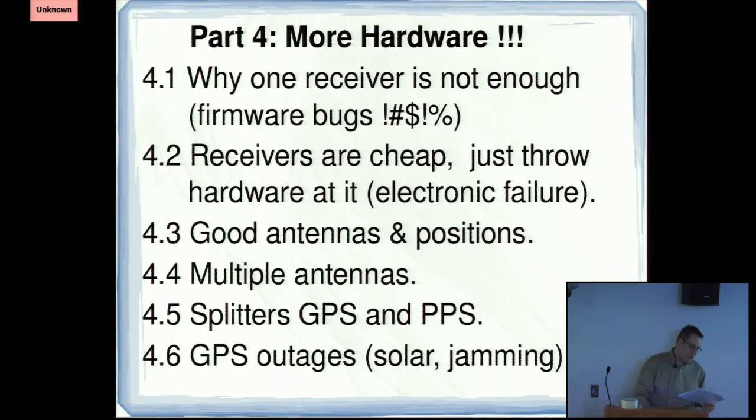Okay, you've decided on which GPS receiver you want. Now I'll cover why one GPS receiver might not be enough. I'll then cover other hardware such as antennas, and then look at signal outages and the GPS signal.